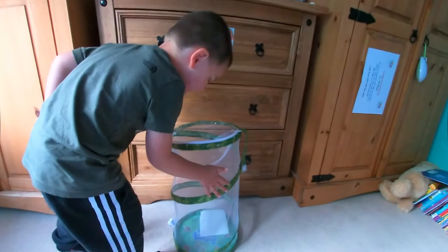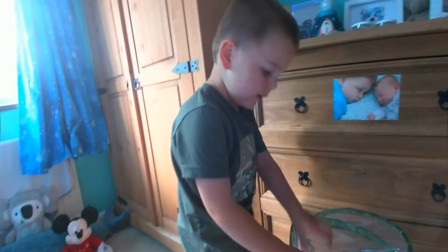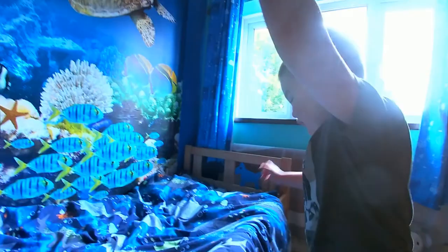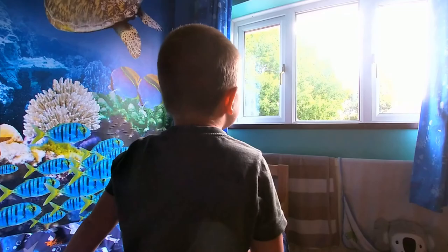So, yeah, this is like net, isn't it? Your butterflies are going to hatch in there and they're going to live in there for about three days. Why are they going to stay there for three days? Well, about three days, and then when it's good weather outside, we can release them into the wild. That's right.